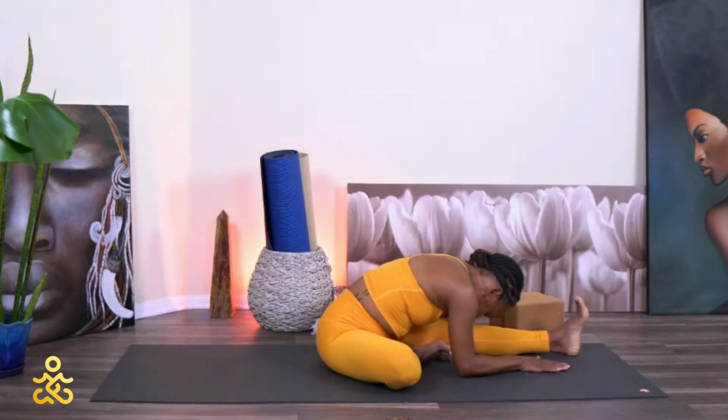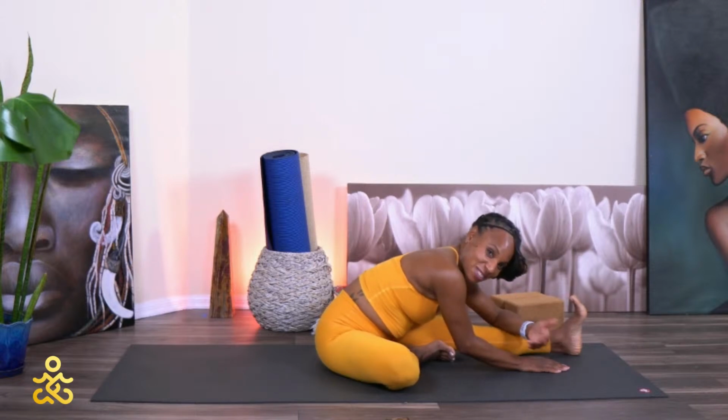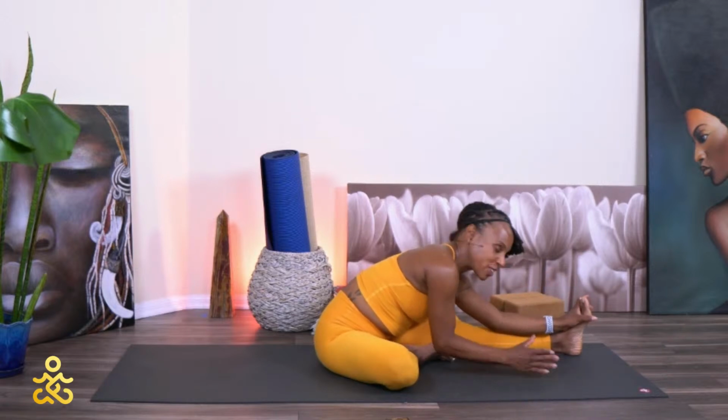And come back to steady and back to center. And you can stay here. I'm going to add on, if there's a little bit more mobility you have in your body today, feel free to join me on this one. And you can take as much or as little as you like.